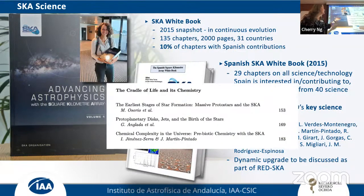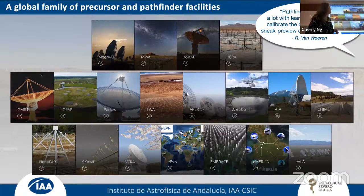And here's just the Cradle of Life chapters. And just before this one, there's a chapter by Joseph Miquel about magnetism in the ISM. Now, it's been a few years since 2015, and a lot of things have happened along the way, especially with science results from Meerkat, etc. So there will be a dynamic upgrade to be discussed of the white book.